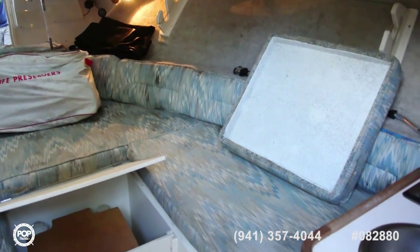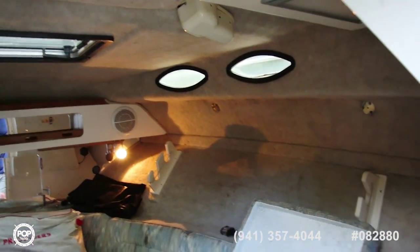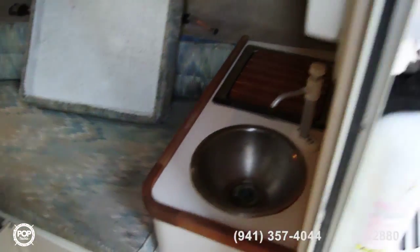Got an escape hatch if you need up above there. That's kind of nice to have that open when you're running sometimes when it's hot outside and get some wind blowing through.